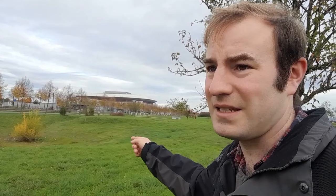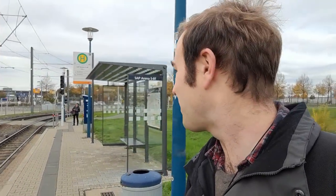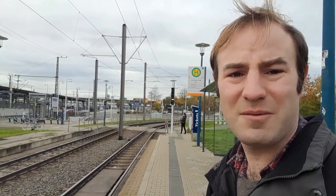So we need to take 6A up there. The two routes split. Route 6 goes along the bank of the Neckar, and then they join again. So it's like a variation of the route. So I'm just going to stand here now, wait for my tram to come along, and off we go to the Technical Museum.